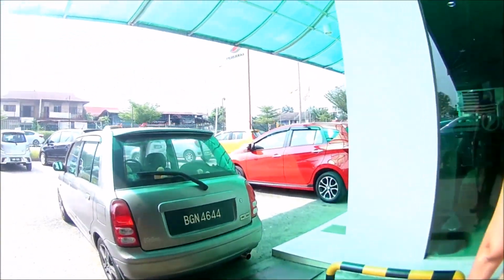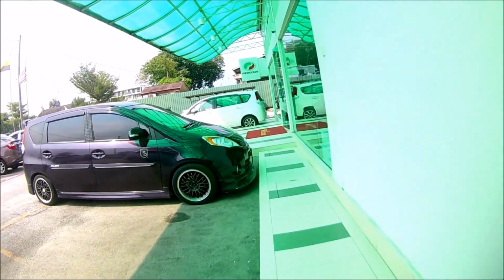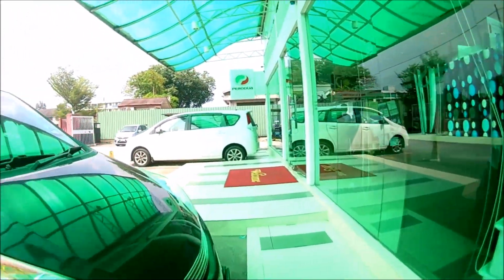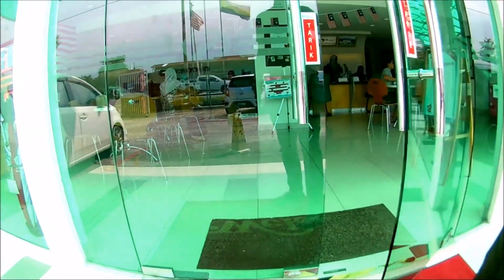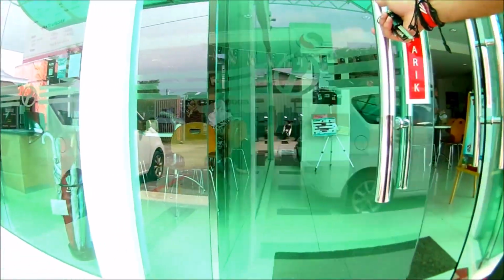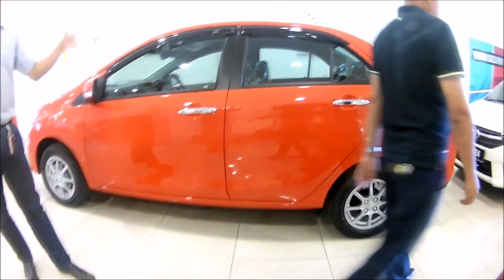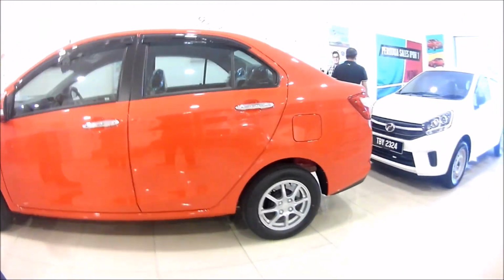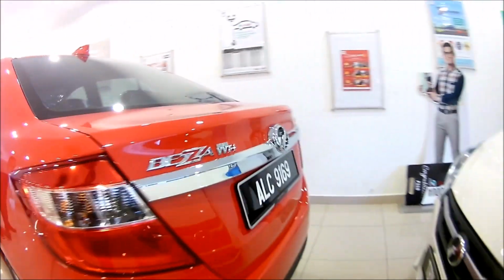Now, we're going to the Perodua showroom because we're going to check out two kinds of cars, Perodua and Proton. We're here in the Perodua section, which is a bit interesting because we actually went to the wrong location. This is the place where they service their cars, not sell them. They gave us the wrong information, but we eventually went to the correct location, which was at least 5 minutes away from the service section, and these are the cars that they had in the showroom.